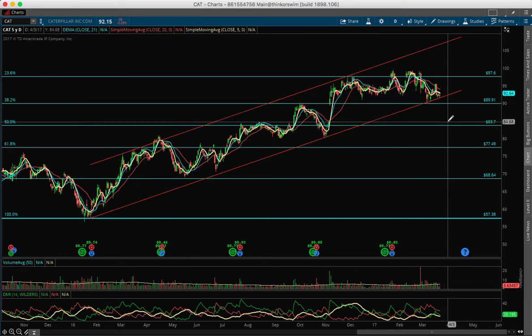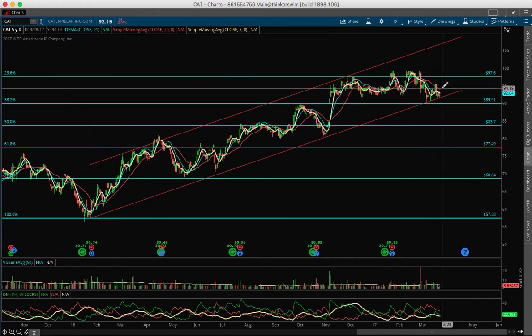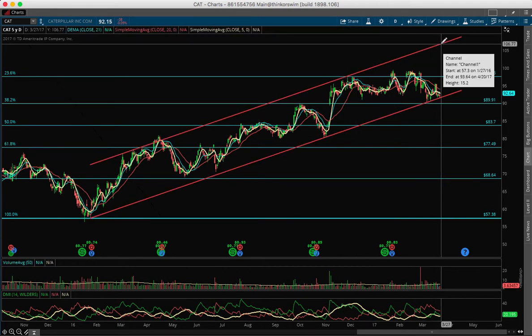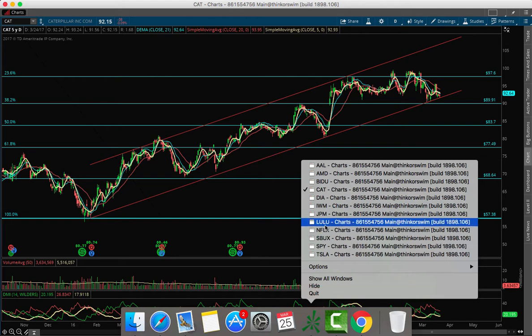But if it breaks down, I'm ready to go short. But if I see that it breaks the 20 simple moving average, which is $94, then I will think that it's going to go to the top, which is around 1617. So for now, I'm neutral in Caterpillar because ADX is too low.